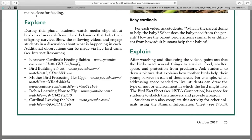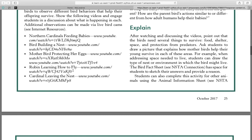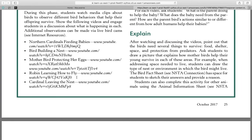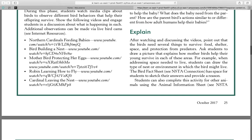For the exploring part, they would go through different websites and see how birds feed their babies, how they protect their eggs when they hatch, how they learn to fly, and what happens when they leave the nest. It's kind of like parenthood for humans when they raise their young and then send them off to college. I always say it's like leaving the nest. So kids can learn where that saying comes from.